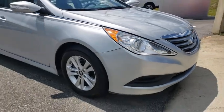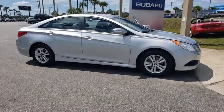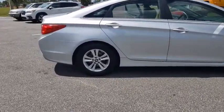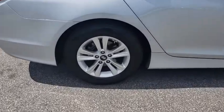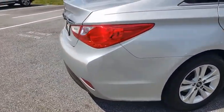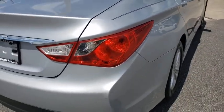Take a ride in the 2014 Hyundai Sonata. The Sonata has a long list of technologically advanced interior features and options that make driving safer, more convenient, and much more fun. Don't forget the exterior corrosion protection, a 14-step roto-dip system that provides unmatched protection for your Sonata.